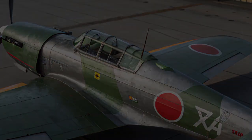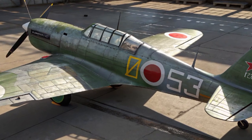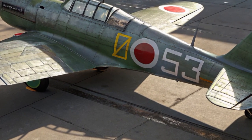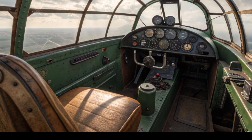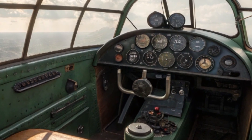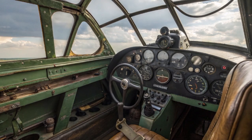When the Ki-61 first appeared in combat, Allied pilots were baffled. The plane looked so uncharacteristically non-Japanese that some initially believed it to be a German or Italian fighter operating in the Pacific. This confusion led to its Allied reporting name, Tony, based on the assumption that it was of Italian origin. The Ki-61 was a low-wing, all-metal monoplane with retractable landing gear and a closed cockpit.